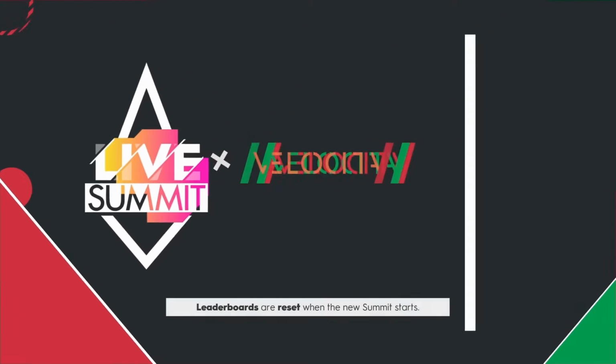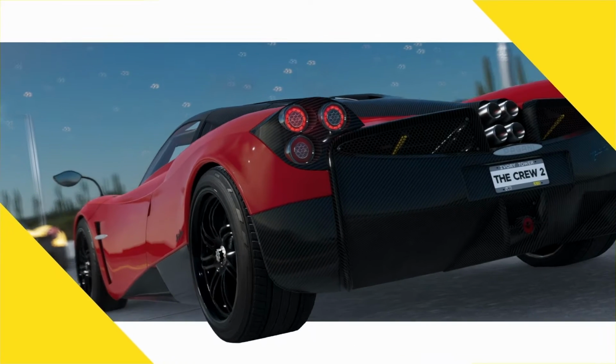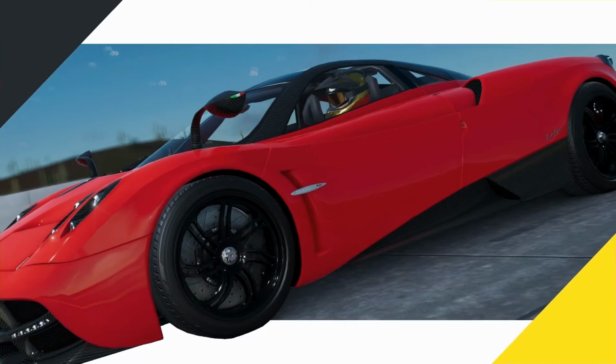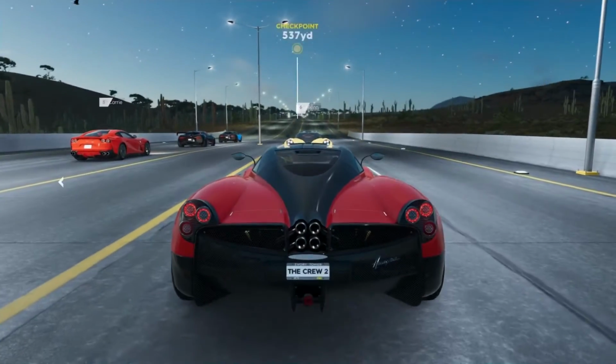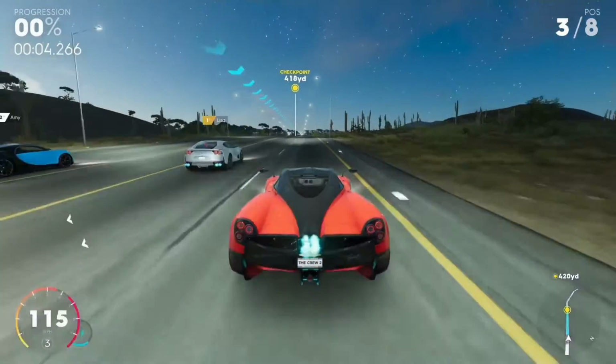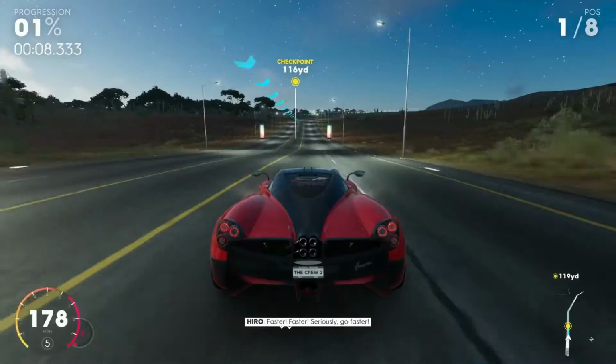Whenever we have to choose between the standard or the BC edition, the standard might be the right call. So I'll go with the standard and take a good place on the starting grid, with some nice hypercars, especially the Italian vehicles that are well featured to participate. Faster, faster! Seriously, go faster!